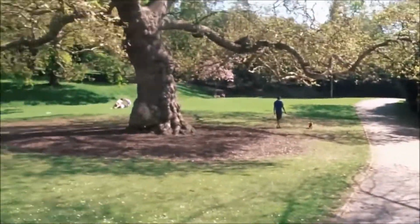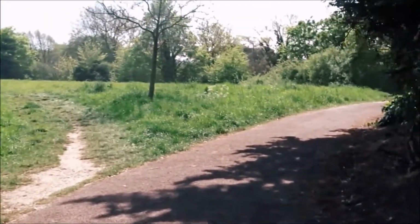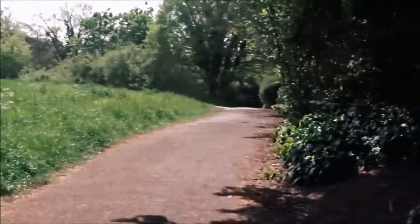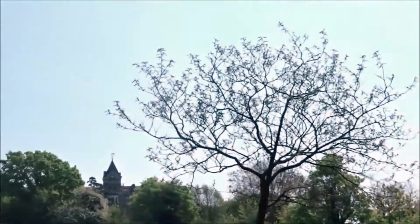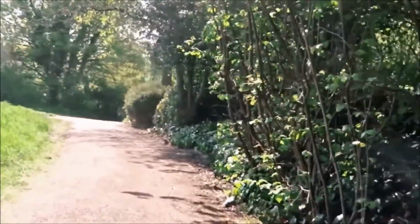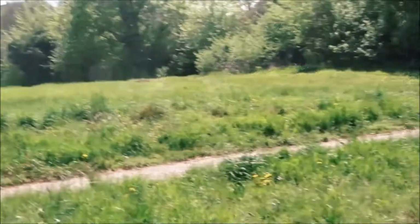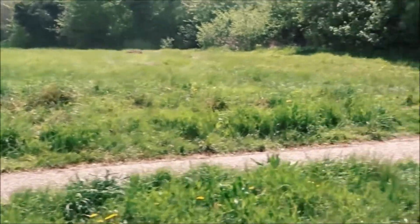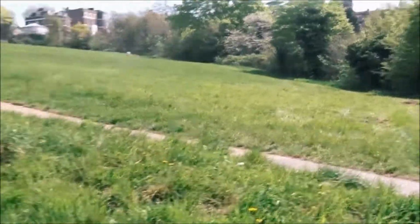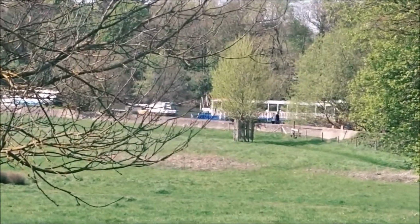Not too far now from Richmond Park, different type of buildings over there. Let's go this way around, the sun is beating down, it's about 20-25 degrees, something like that, a roundabout. Okay, keep going this way, around. I see the boat that comes from Kingston that we were on.